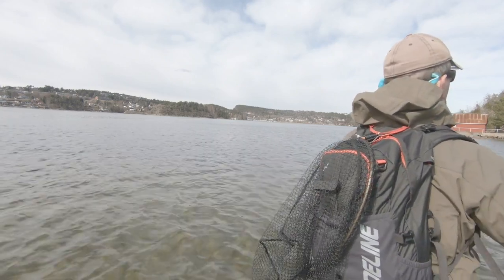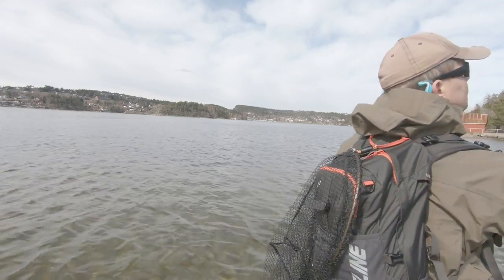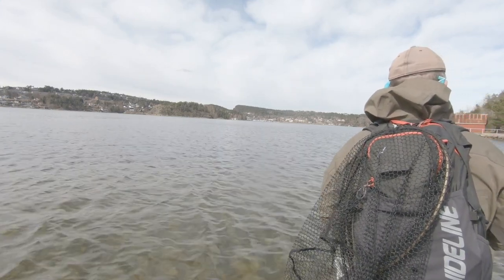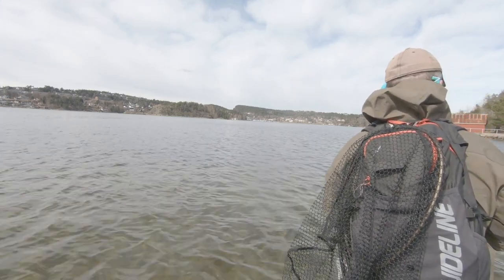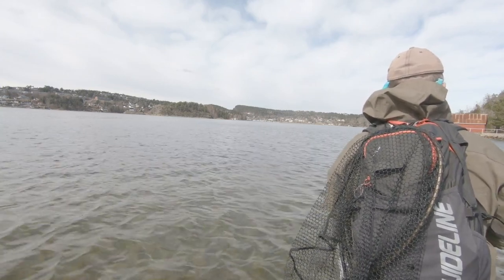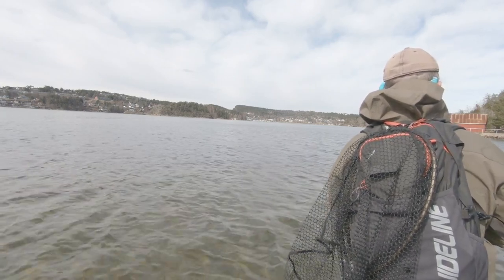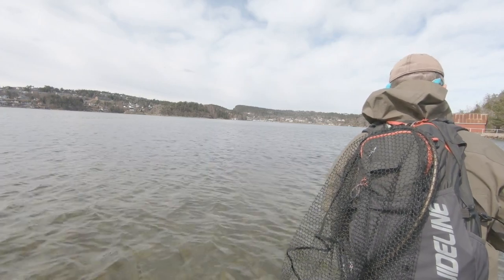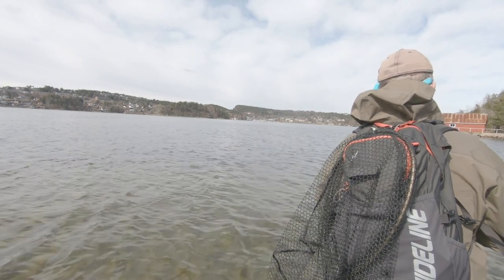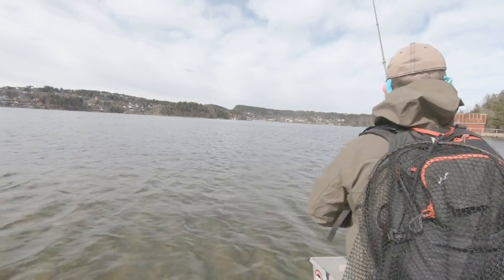Well, nothing yet. Then we have to move and see if there is something there over the boat garage. I know that people have fished there before and got some, so why don't I try as well? There's nothing here, that's for sure.